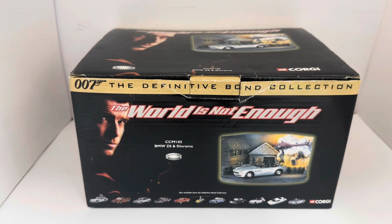And today we're looking at something that is now quite old. It has become quite collectible and is fairly difficult to find these days. We are looking at a 2002 release by Corgi from their Definitive Bond collection. And that was the definitive collection of Bond vehicles that appeared in the movies over the course of the years.